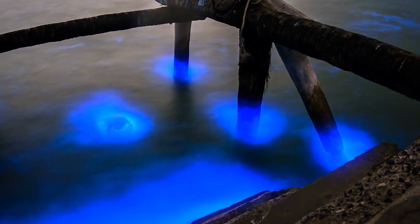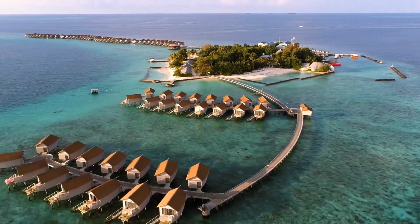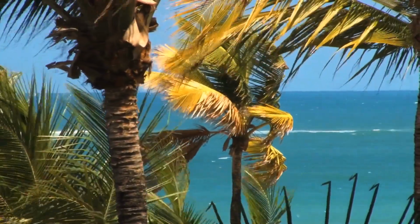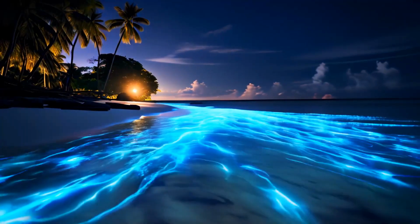These enchanting plankton can appear at any time of the year. The best chances of seeing them in all their glowing glory are from June to December. During this period, there's a higher volume of plankton in the seas of the Maldives, creating the perfect conditions for a luminous show after the sun sets and the night sky takes over.